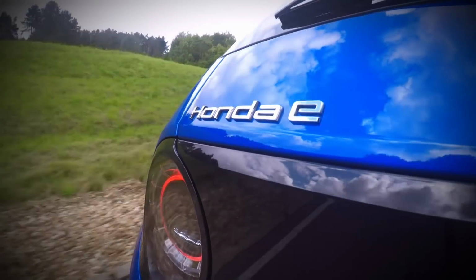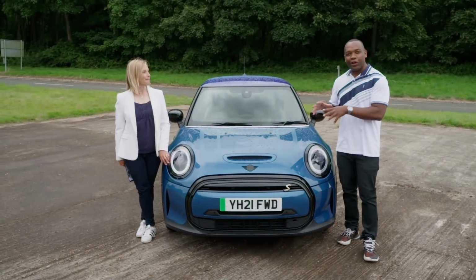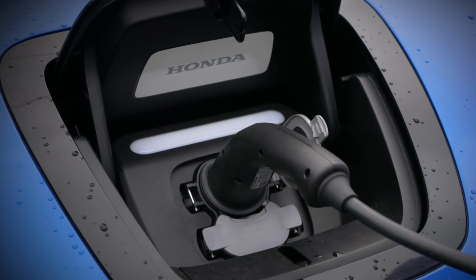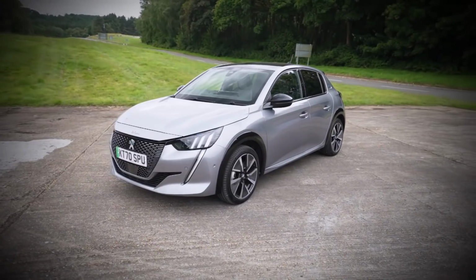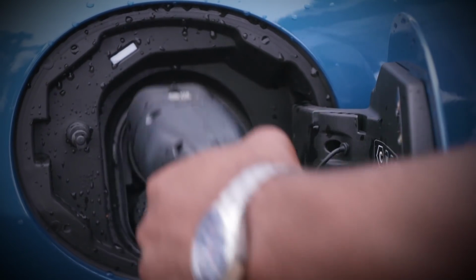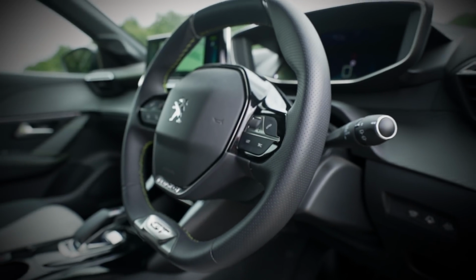Which leaves the Honda E, the Peugeot e208, and the Mini Electric. So, we know these cars drive well, but now we want to dig a little bit deeper to see what they look like, how spacious they are, what kind of tech they have inside, and also how easy they are to charge. I suppose we could call this the lifestyle test, in which case, you'll need a clipboard. We're going to mark each car out of 5 on their looks, interiors, tech, ease of charging, and range. Our mission is to end up with 2 cars that will then proceed to the final, where I'll be giving them full beans out on the track.